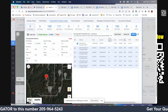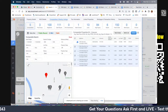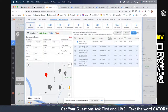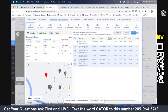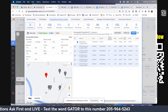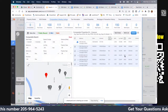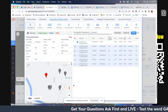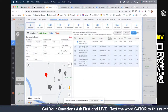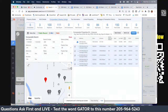Okay, just diving in here, which is interesting. I'm showing properties that have sold anywhere from 55, but everything else jumps to 135 to 190. But those are newer properties than hers. They are right there together. I guess she was in the first phase of that subdivision.